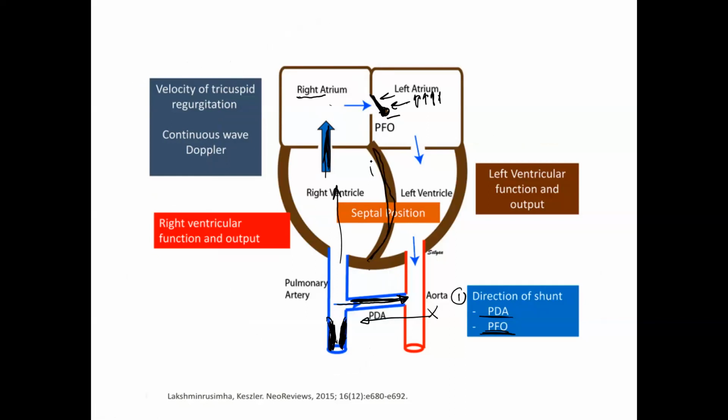interventricular septum is no longer flat. It becomes bulging. Okay? The septum, the right ventricular septum, becomes bulging because of the very high pressure on the right ventricle. Okay?